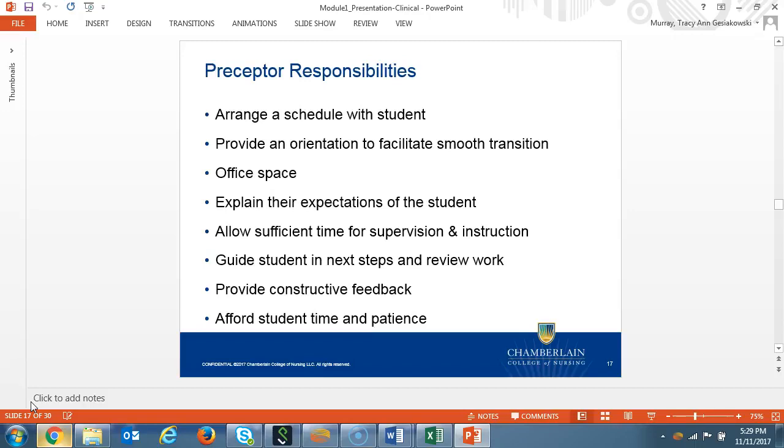Provide appropriate office space and office materials for the student if necessary. Explain their expectations of the student. The areas of dress, conduct, scheduling of hours, and general characteristics of the experience should be discussed. Allow sufficient time for supervision and instruction in the form of routine interactions. Guide the student in his or her next steps and ask to review work periodically. Provide the student with constructive feedback. Afford the student the time and patience needed for an optimal learning experience.